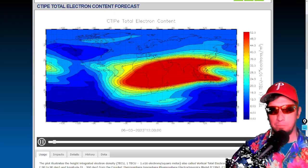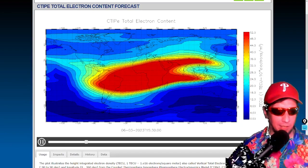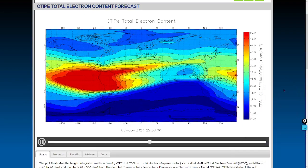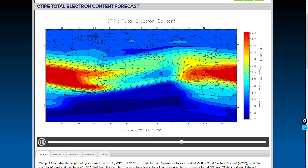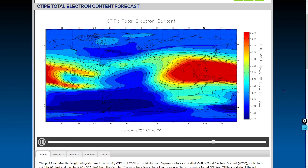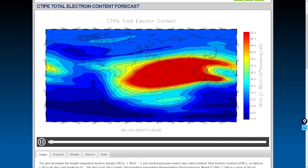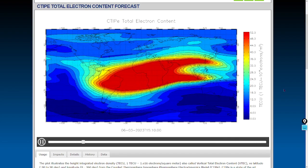Feel free to pause the video on this frame if you're not familiar with distances to these things in miles. Here is the total electron content forecast. And you can expect some added GPS errors throughout the coronal hole high-speed stream. It could last a day or two. I suspect it'll probably last something like 18 to 24 hours.